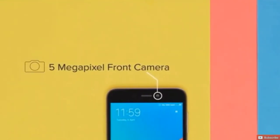If you remember Samsung J2 and Moto C, they have a 5 megapixel primary camera. We're bringing the same resolution to a selfie camera. So yes, Redmi 5A comes with a 5 megapixel front-facing camera so that you can always take beautiful selfies. Let me take one now.